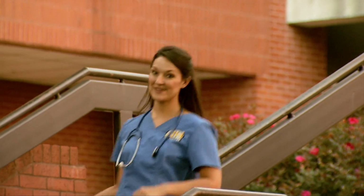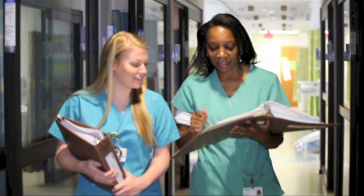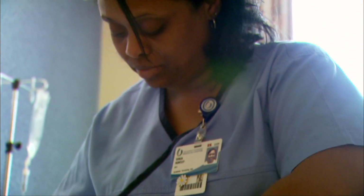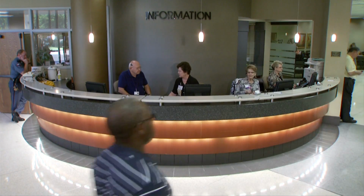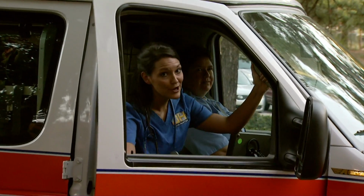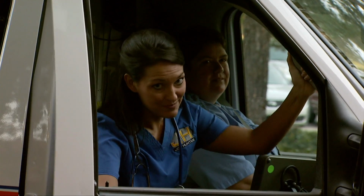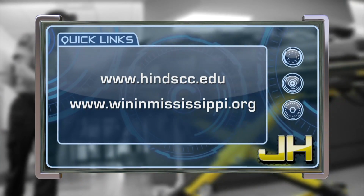Well, that about wraps it up for our look at healthcare careers in Mississippi. We've discovered a wide variety of careers that don't require a PhD, from radiologic and health information technology to a few different types of nursing careers. And one thing's for sure, they're viable options for anyone looking to nurture a new and rewarding career in Mississippi's thriving healthcare industry. And look, my ride's here. There are plenty of other jobs we couldn't cover in today's episode. So visit your local community college or Wynn Job Center to learn more.